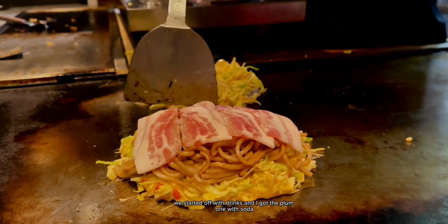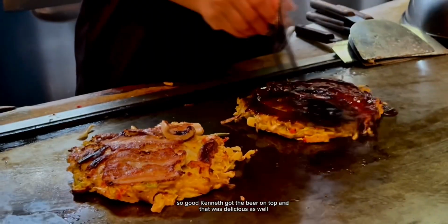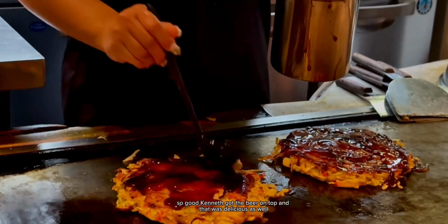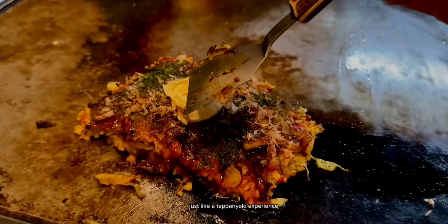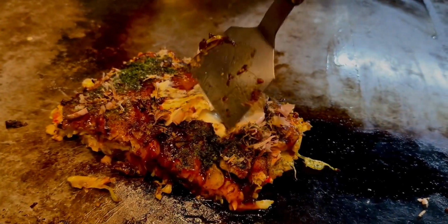We started off with drinks and I got the plum wine with soda, and kid you not, this was so good. Kenneth got the beer on tap, and that was delicious as well. For food, we ordered the yaki udon and the mixed okonomiyaki. As you can see, they cook it right in front of you, just like a teppanyaki experience. But the best part is eating off the pan.